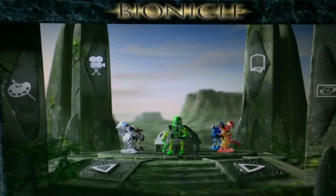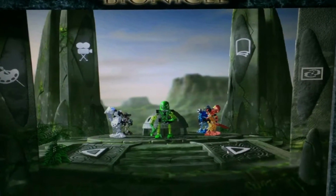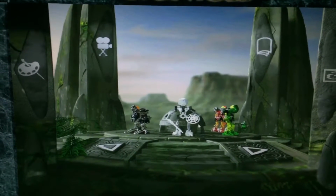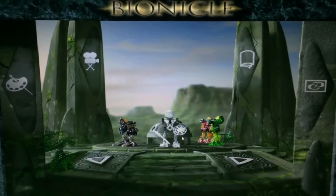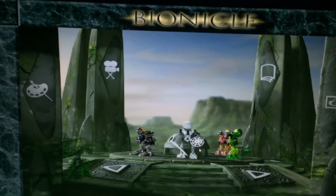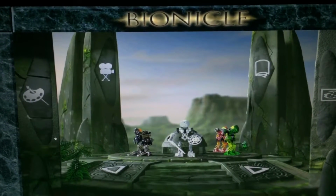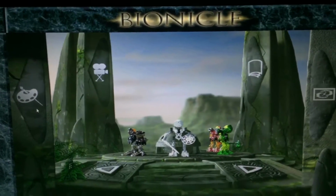Now, yeah, he looks pretty cool when he jumps. Let's go to Toa Kopaka. Yeah, they act as robots. And no, they couldn't talk until Bionicle: Mask of Light, the movie. Or Bionicle the movie, Mask of Light, for those who say it like me.